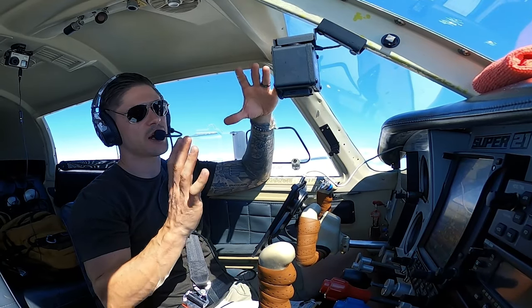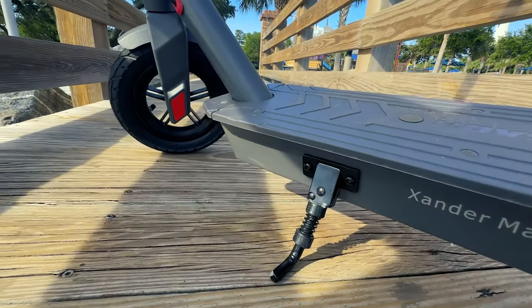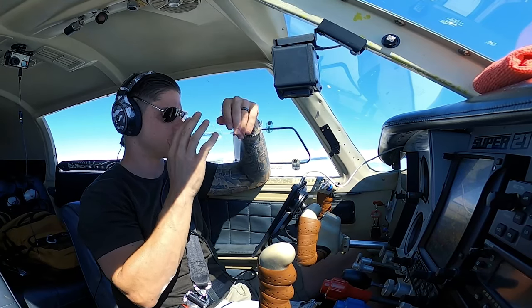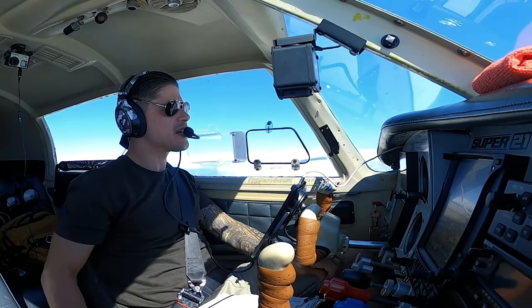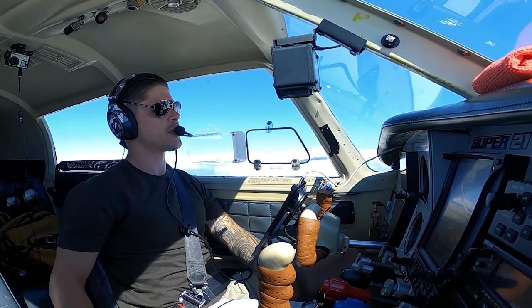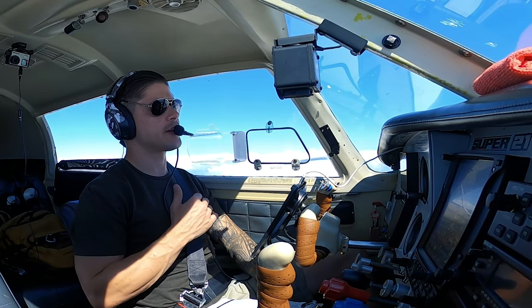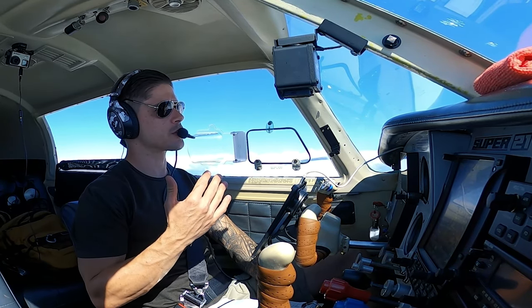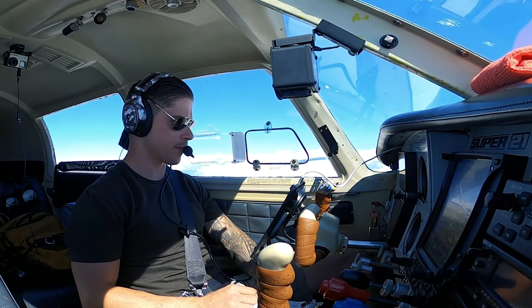It does have 10-inch tires, which are pretty good size for this price range of scooter. Obviously they're rubber, they're air-filled, all that. It's got a 500-watt motor in there as well. It says on the package that you can do 220-pound rider maximum. A little bit of Google research, you'll find some people buying this scooter or using this scooter that weigh over that. So again, 220 is what they recommend, but I know it can handle more than that.